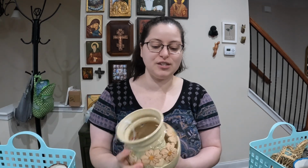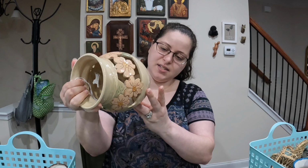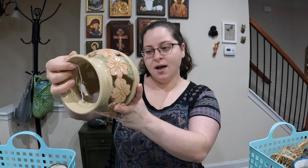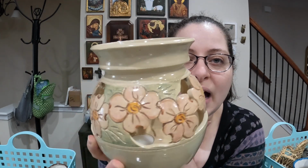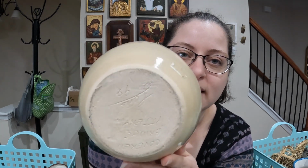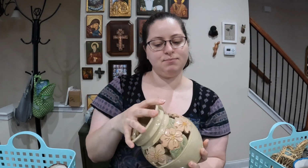So just here, the first thing that I see, which I just noticed, is that they have this candle that was included in this votive vase. Is this signed? Yes, it is signed. Covered Bridge Pottery by Lane from 1998. So this is this perforated flower vase and the beautiful signature right there on the bottom. And I believe I paid $15 for this, and 20% off.